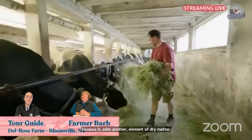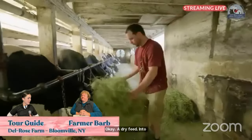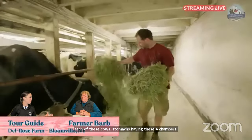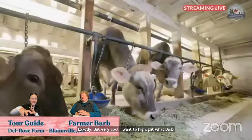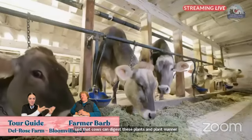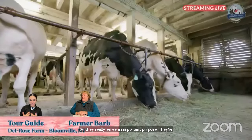So you talked about each of these cows' stomachs having four chambers. So you really got to keep this whole system in this cow happy, which is obviously very different than the way people eat. Exactly. But very cool. I want to highlight what Barb said, that cows can digest these plants and plant matter that we can't. They really serve an important purpose. They're taking something that we couldn't digest and turning it into milk and dairy products that we can. That's very cool.